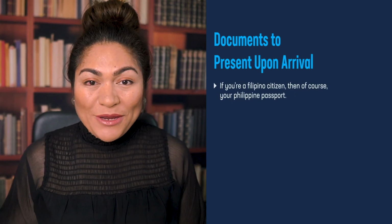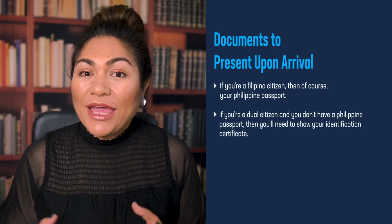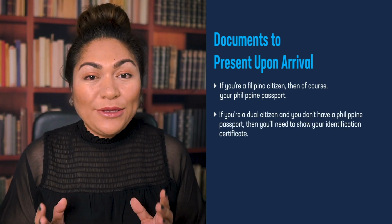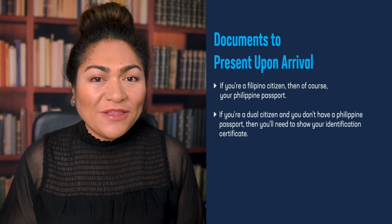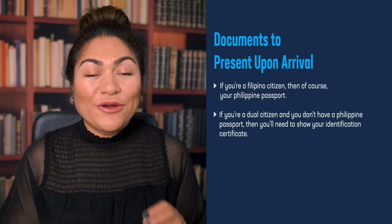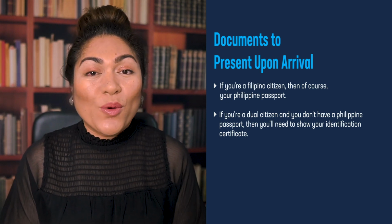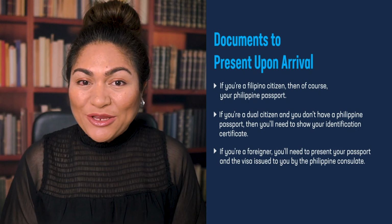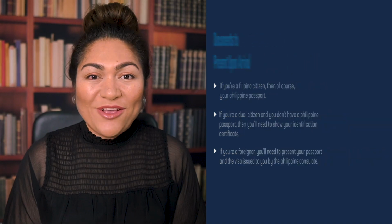If you're a Filipino citizen, then of course, your Philippine passport. If you're a dual citizen and you don't have a Philippine passport, then you'll need to show your identification certificate. This is one of the documents that you receive from the Philippine consulate after you reacquire your Filipino citizenship. So that's after your oath taking. If you're a foreigner, you'll need to present your passport and the visa issued to you by the Philippine consulate.